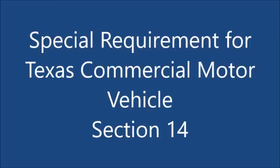For further information concerning lighting requirements for these vehicles, request the department's publication on lighting and reflector requirements for trailers. This publication is available at any Department of Public Safety office or by writing to Austin headquarters. See the next few pages for lighting and reflectors. Continued on page 14.10.